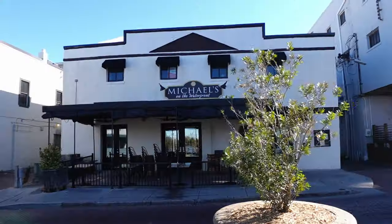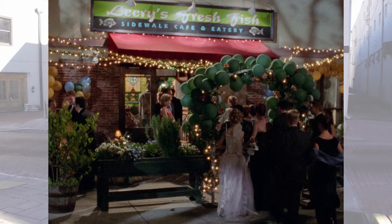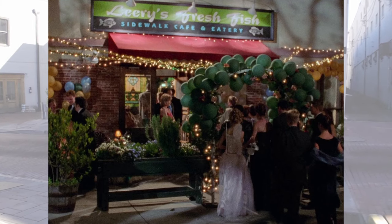Walking around this area now, it's such a beautiful place. We were just saying it's just like a film set. It's just pristine. It just looks amazing. And we've just Googled it. This Michael's on the waterfront behind me, so this was the restaurant in Dawson's Creek that I think Dawson's family owned as a fish restaurant. So this is what they used, whether they used the interior, it was the exterior of it anyway.